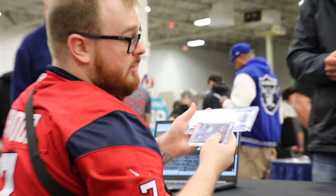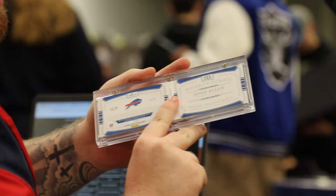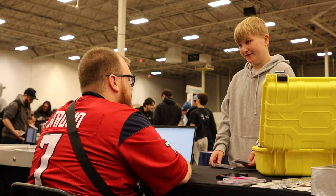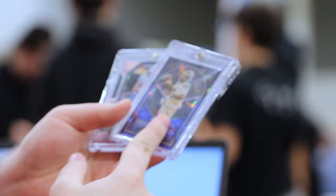Nice little deal from Stefon Diggs' old quarterback, because I'm wearing his new quarterback jersey, but Josh Allen, gold standard, RPA to 25, and a Josh Allen NT nasty booklet with a nasty patch to 99. How about 80 and then 30 and then 110? 115. That's fine, buddy. Thank you. Shout out to my buddy, Graydon. Got a deal done with him.